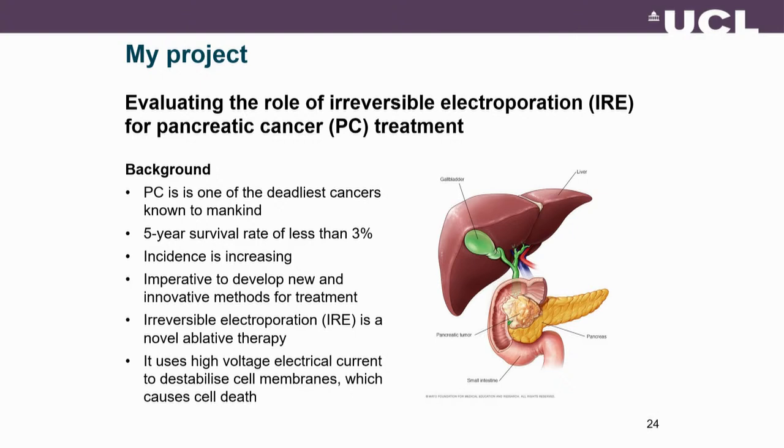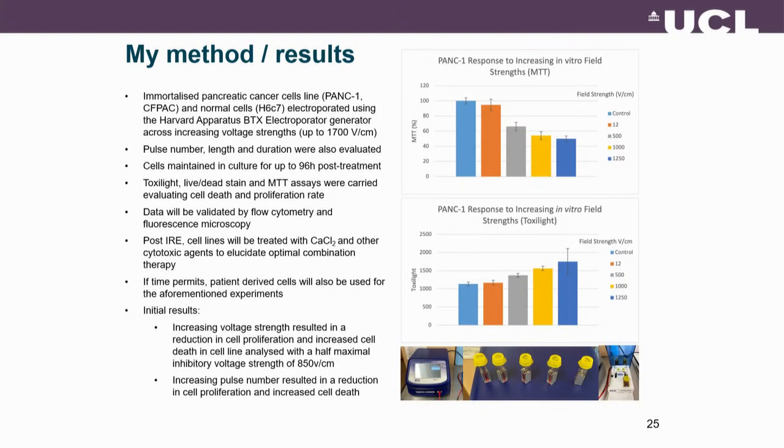Irreversible electroporation is a novel ablative therapy that can be used in the treatment of pancreatic cancer, and essentially it uses high voltage electric current to destabilize the cell membrane and initiate apoptosis or necrosis. So essentially what I've been doing is using established cell lines, like PANC1 and CFPAC, and also normal cells from the pancreas, electroporating them using the electroporator at various field strengths, using different pulse numbers, length of treatment and duration of treatment. After electroporating them, we're culturing the cells for up to 96 hours in 96 well plates.